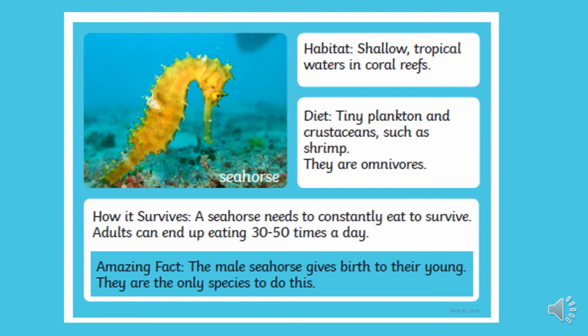For diet, it eats tiny plankton and crustaceans. We know what that means from before as well, such as shrimp. They are omnivores. That was one of our key words earlier. So it eats both plants and meat.